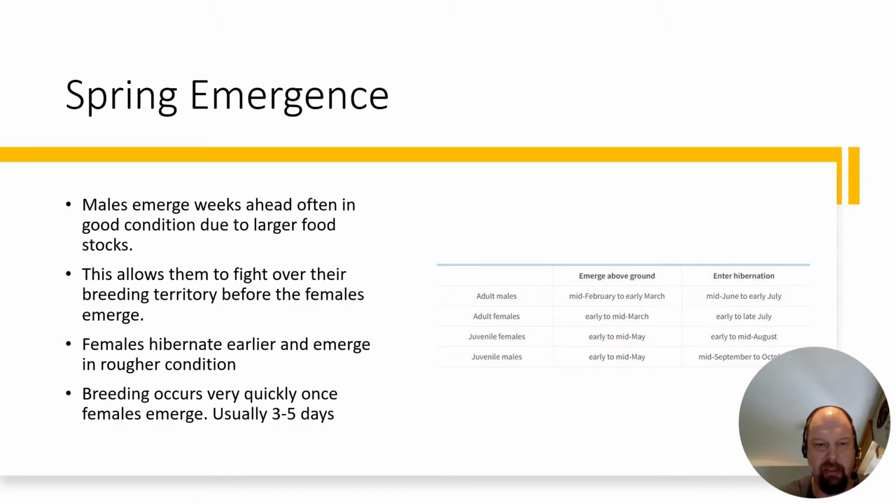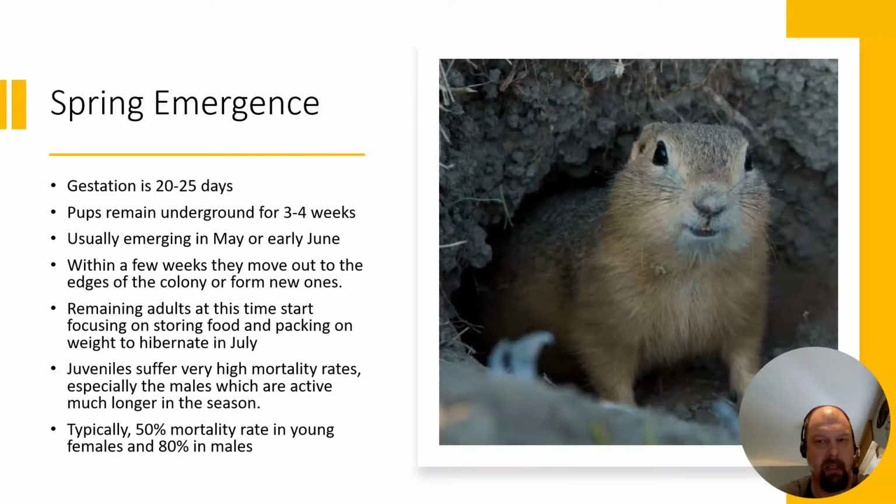Breeding generally occurs very quickly once the females emerge, usually within 3 to 5 days. Gestation for the females is around 20 to 25 days, and the pups will then remain underground nursing for 3 to 4 weeks before emerging, which will usually be May or early June. Once again, this depends heavily on the weather. If we have an early warm spring, it can be weeks ahead.